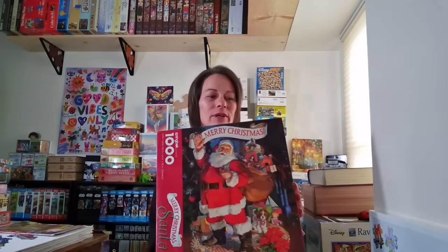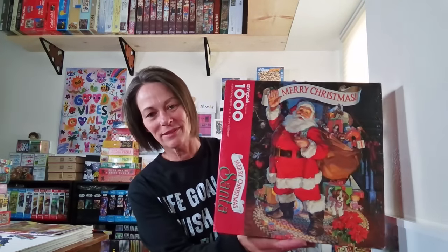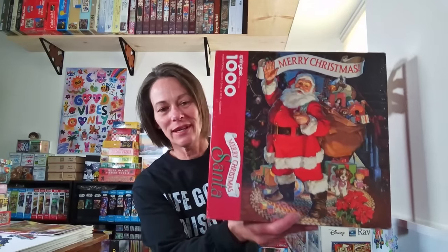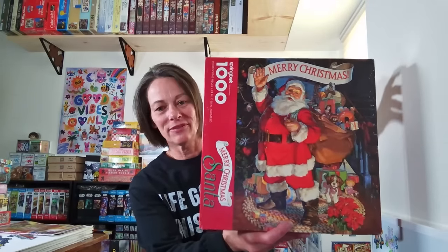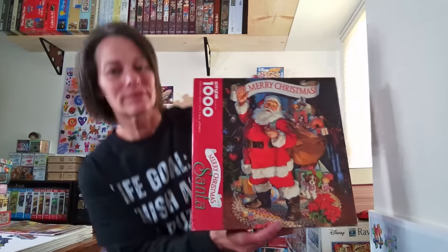And another older Springbok that I actually got from Sarah again is Merry Christmas, Santa. It's a super traditional looking Santa Claus, and I didn't have time to do it last year. I've had these puzzles for probably a year and a half, so.